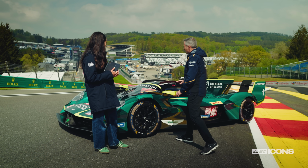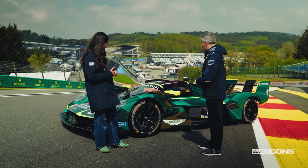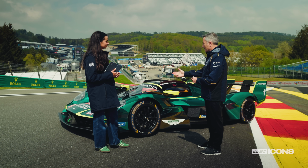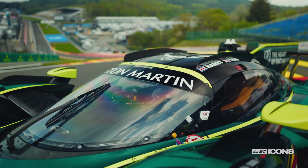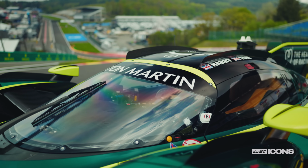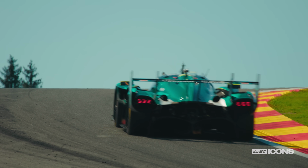Right here, that's very similar to the road car and it dimensionally is the same. And anytime you see the wings on the car, it shouts Aston Martin. And actually, can you talk us through some of the aero choices on this car and perhaps what some of the different features do more specifically?